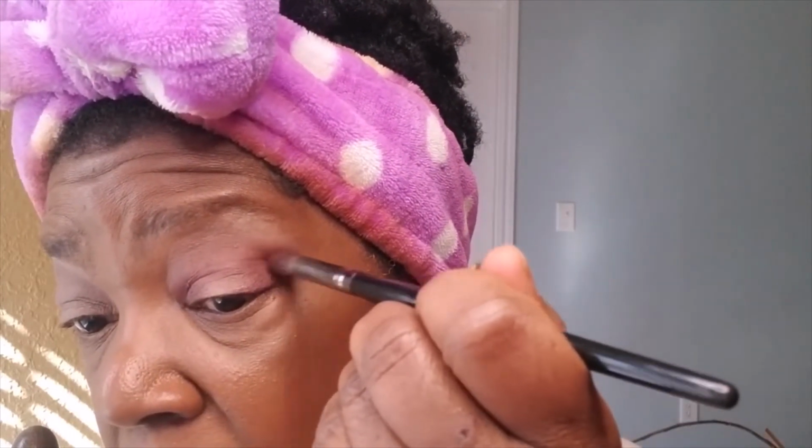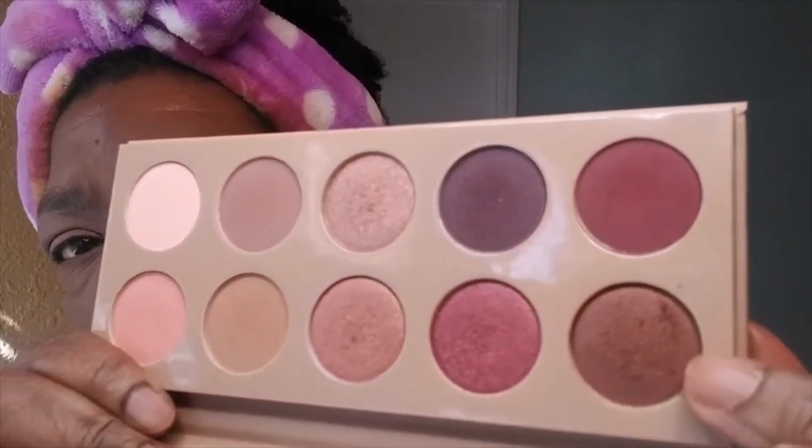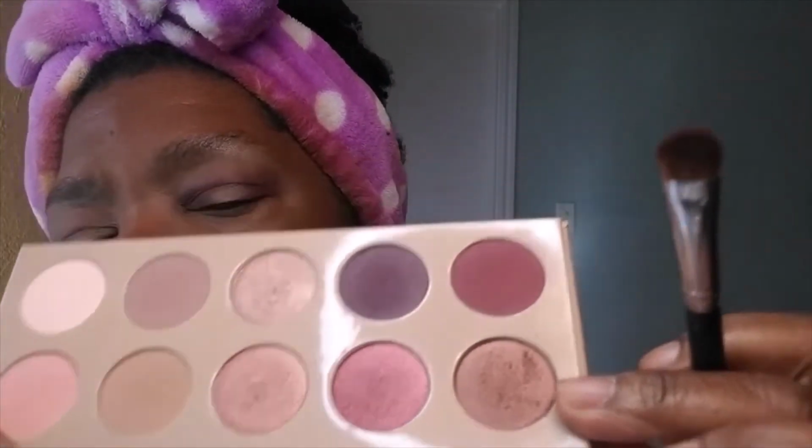My eyes are already starting to water. And let's try using this Morphe E167 brush. I'm going to try to rough up the surface a little bit on this shadow because I've noticed that it doesn't pick up very well. And it's this shade right here. It's kind of a bronze color shade, kind of like a copper, like a penny.